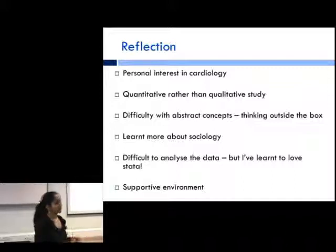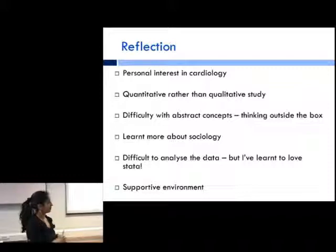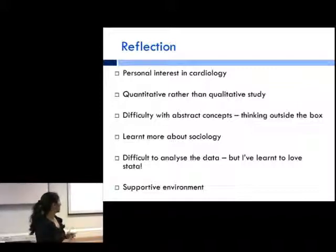The north-south divide came about because that BMJ article that came out last year was quite interesting. I'm from the north and I had a personal interest in it. I thought it would just be quite nice to have a look at risk factor trends in these two populations. But I did find it very difficult. It's quite an abstract concept. I still find papers about it quite difficult to read, particularly about sociological aspects of socioeconomic status and so on. It's very different from what I'm used to in medicine. So I've learned a lot more about that.